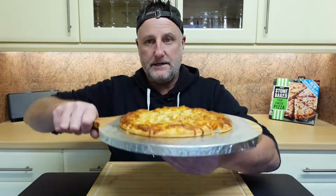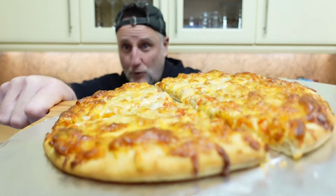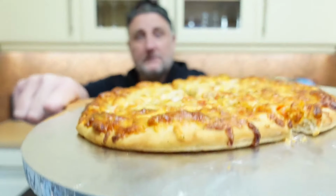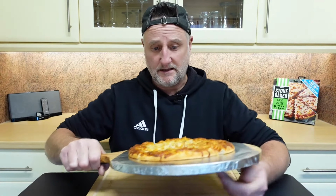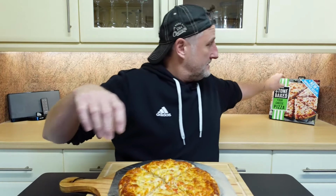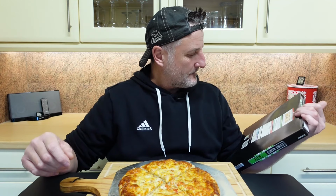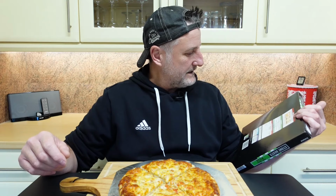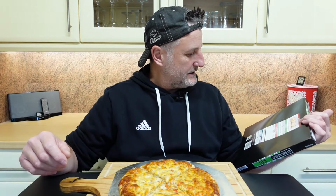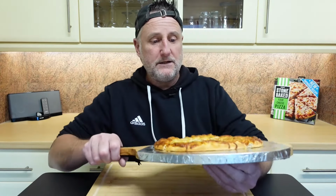Right, okay guys, here it is. Here is the Iceland Stonebaked 4 cheese pizza. What do you reckon of that? Stonebaked 4 cheese pizza. What are the cheeses? Let's have a look. Mozzarella, Monterey Jack, coloured cheese, cheddar cheese. Yeah, that looks alright, that does.